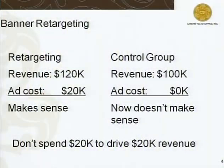When you sit there and you say, okay, that's not even break even, right? Because the sales number, you've got to take your cost of goods out of that. In apparel, it's about 50%. If you're talking about some things like consumer electronics, it's even fairly dramatically smaller than that. So bottom line is, don't spend $20,000 in cost to drive $20,000 in revenue. We're the only ones I know of that have done a for real A/B test on banner retargeting.